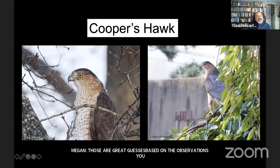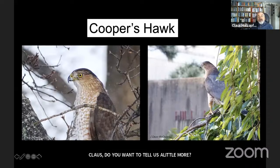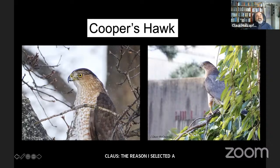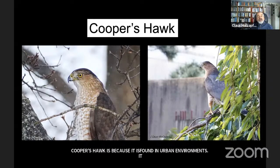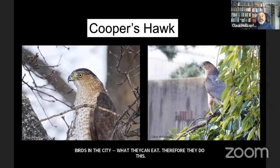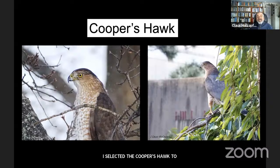Yeah, the reason I selected the Cooper's hawk is because it's a forest bird which can be found in urban environments. It's actually one of the birds which became an urban bird. It was a very shy forest bird, but now it's moving into suburbs and urban areas as well, because this species found out that there are actually lots of birds in the city which they can eat, and therefore they do this. So I selected the Cooper's hawk just to show you that nature is really in cities as well, and in urban environments as well. It's not all fun and feathers. So there's also the serious part of nature, eating and being eaten.